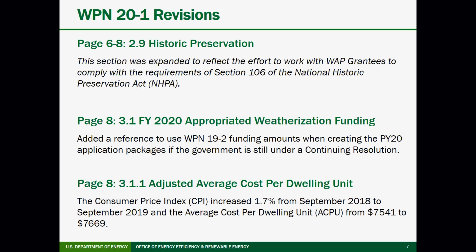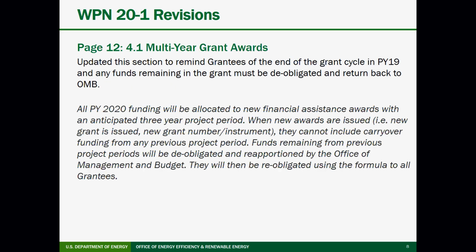On page 8, under 2020 appropriated weatherization funding, we added a reference to refer to 19-2 until we can issue the current 20-2 once we've seen the final budget. On page 8, the adjusted cost per unit. The consumer price index increased by 1.7 this year, so for 2020, the average cost per unit will be $7,669. On page 12, multi-year grant awards. We updated this section to remind grantees that the grant will end in program year 19, and any funds remaining must be deobligated and returned to OMB.